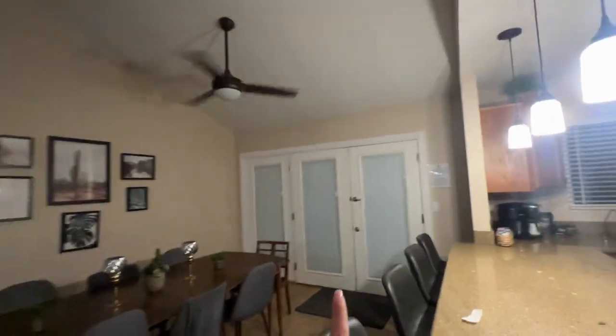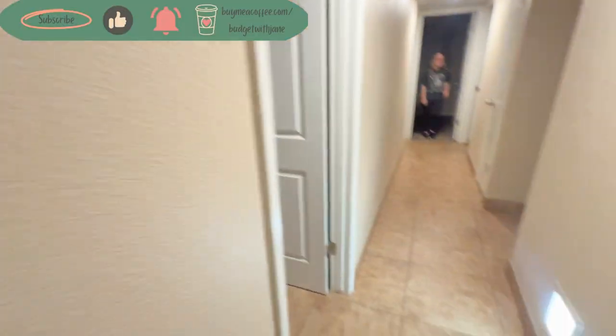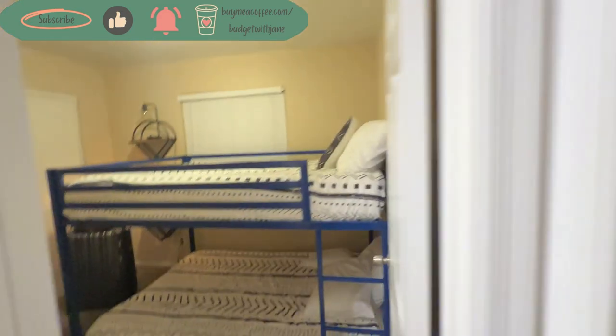There's a pool outside, but I'm going to show you when it's light. And then we have these. We have another bathroom, another bedroom. Oops, Hansa. There's another bathroom, another bedroom, and another bedroom. And there's a storage closet.